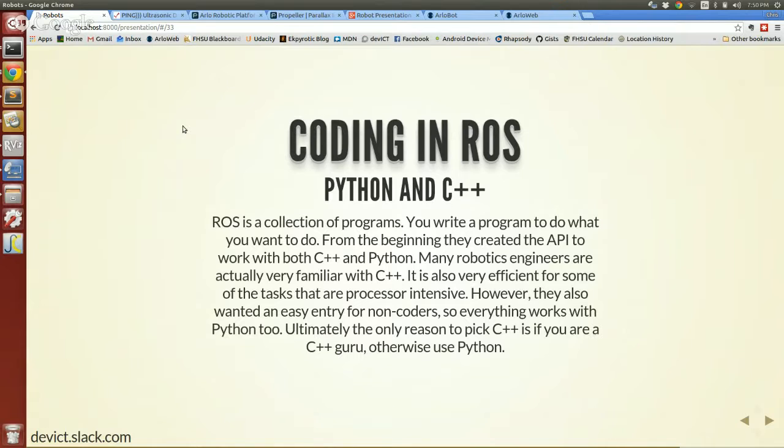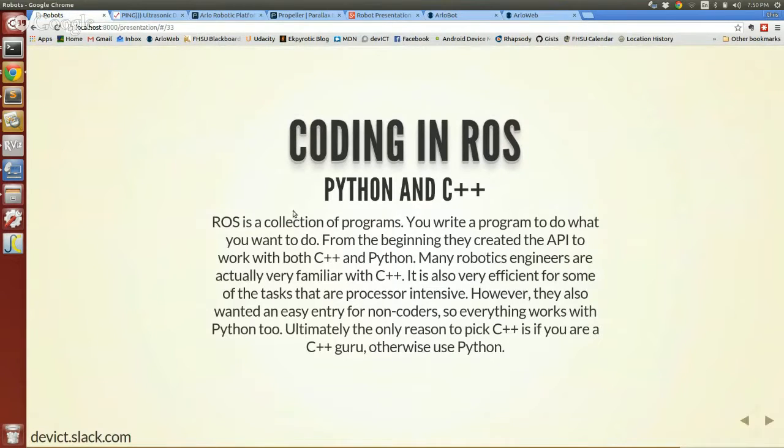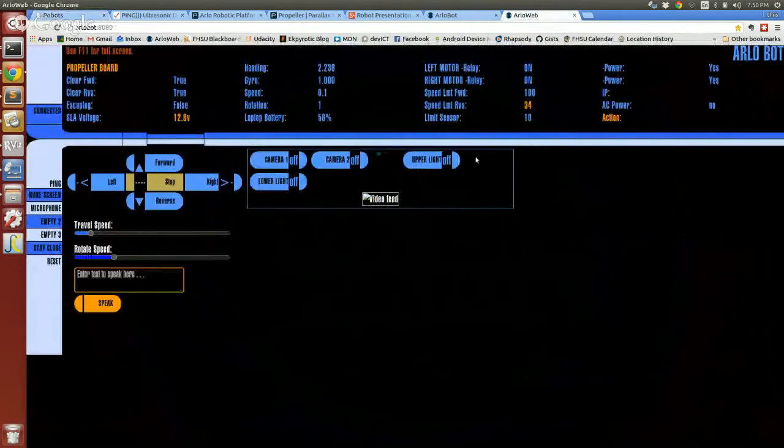Also, since it all runs on Linux, you can use anything you want. I actually am running my interface system for my robot on Node.js using JavaScript. And I just have it using command lines in the background to talk to ROS. So there's that. There is a JavaScript front end, a JavaScript interface for ROS. It doesn't work in Node right now, it works on the web.